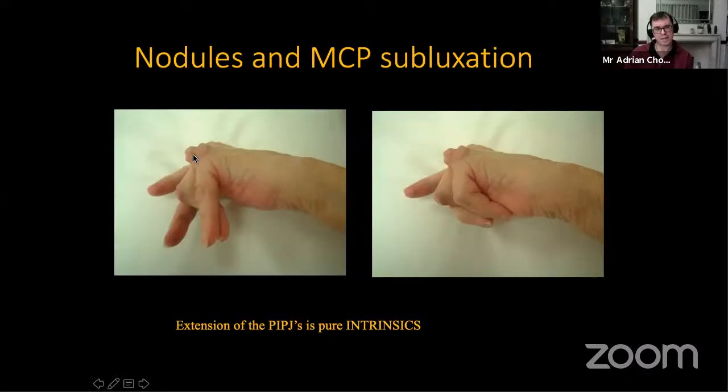Nodules can be quite unpleasant cosmetically. They can look awful. Patients want them removed. They also can be a little bit painful. Here's an example of somebody trying to flex and extend their finger to their maximum active extent. You can see the MCP joint's not moving at all. That's subluxed, nice big nodule over it. Interestingly, look how good their proximal interphalangeal joints are, because of course the movement of the PIP joint, in terms of extension, is through the intrinsics. It doesn't need that big extensor.